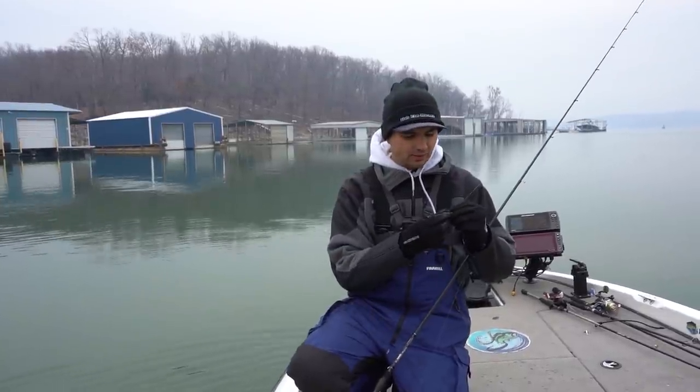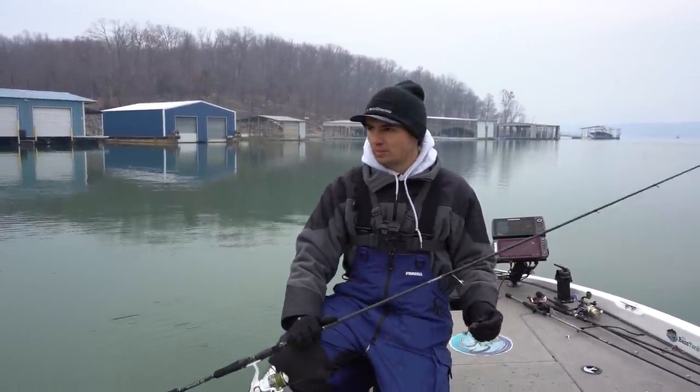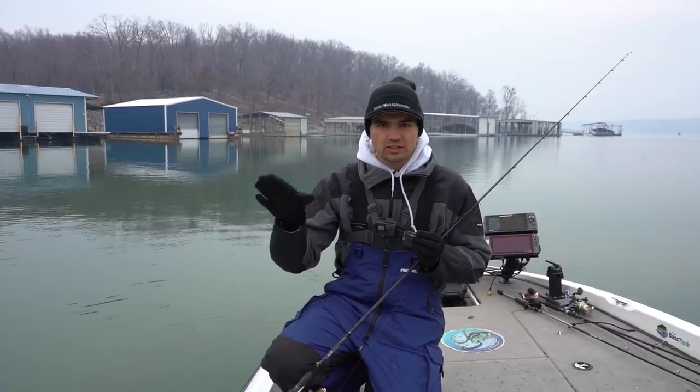Awesome, that is the way to do it, guys. And again, all I'm doing is duplicating this pattern that was working on the other part of the lake. I'm just basically finding the middle of these creeks. I'll show you here on down imaging what the spot looked like.